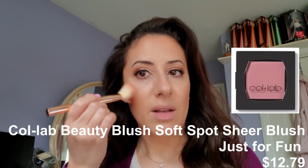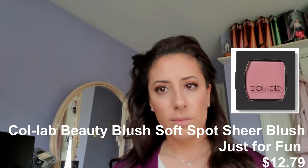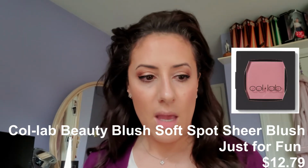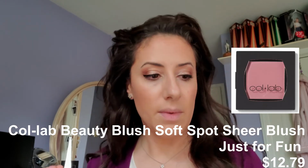It's the Soft Spot Sheer Blush Just for Fun. I have had this one forever. Like, she's down. But at the same time, I've used it so much, and it is a really, really beautiful blush. I said I wanted to deepen up that outside. Yes, I sure do. It's this one.